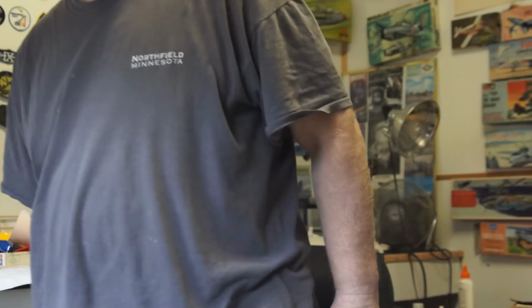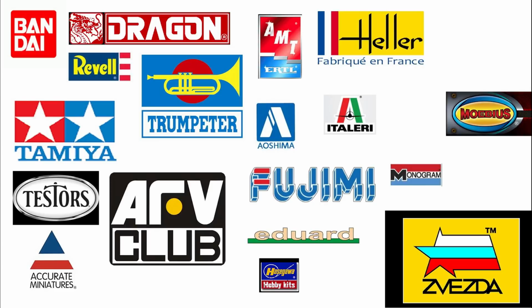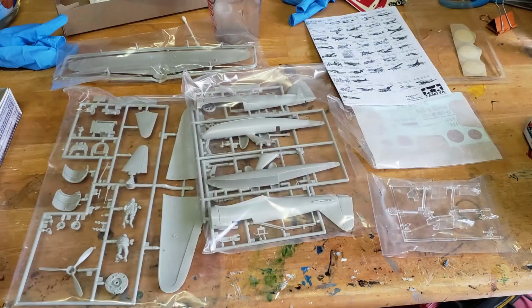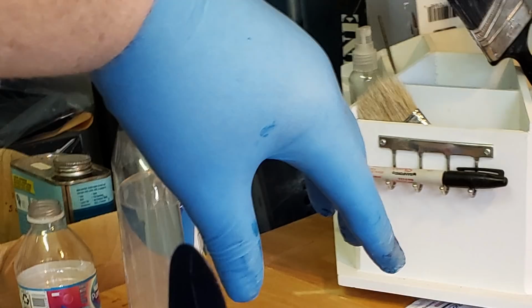Given the number of companies making kits today, the hobby seems safe for a while. But between advancements in 3D printing and competing interests such as 3D graphics, home video production, the internet, all of which seek out our time and attention, kit modeling clearly faces some challenges in the future. But with nearly 8 billion people in the world, there seems to be a sufficient customer base, at least for the time being. So put on your latex gloves, break out that kit that's been collecting dust on the shelf, and get to building.